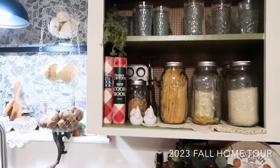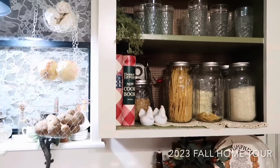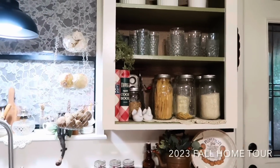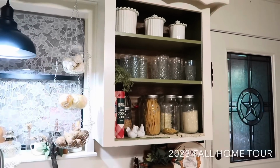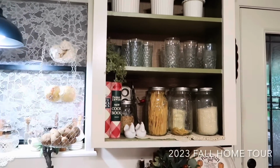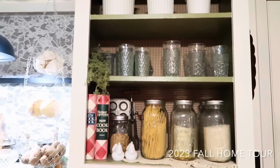I like the way it looks. It just looks very country to me, and I like how the shelves are open. However, I am getting kind of tired of that. I did that probably a couple of years ago, and I'm thinking about putting some primitive little curtains up there, but I'm not really sure. Y'all give me all your ideas and we'll see what I decide to do later.